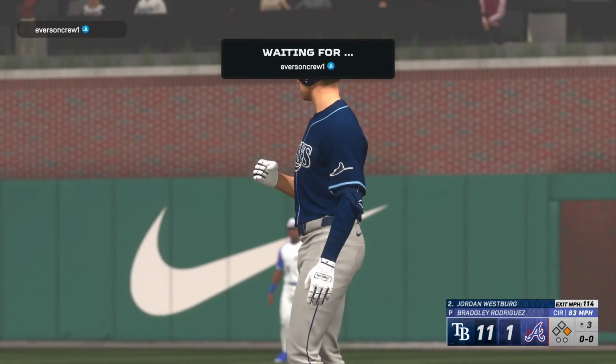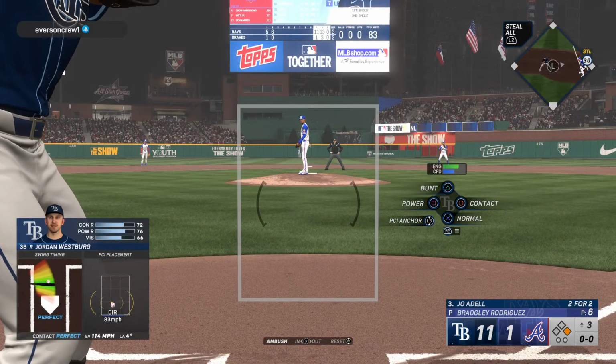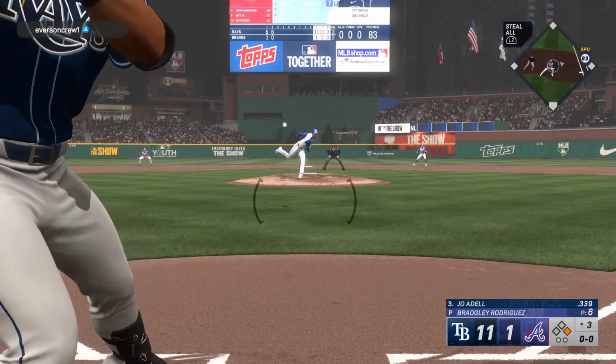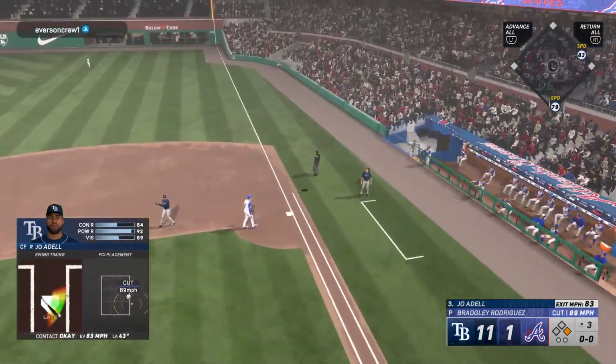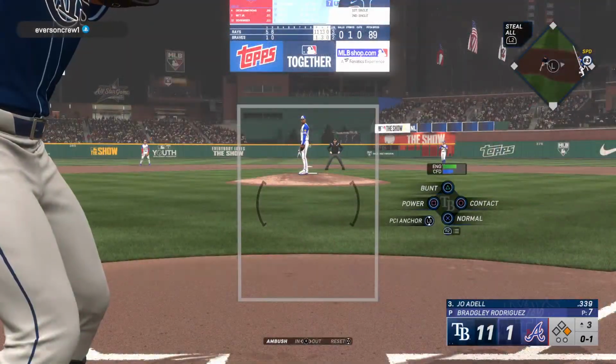Man, those are the types of hits where you don't feel any vibration in your hands whatsoever. Such a good feeling. It's hard to hit a baseball much better than that, and even a lot of professional hitters aren't able to reach an exit velo of 114 miles per hour. Tell you what, that's a very impressive swing of the bat.